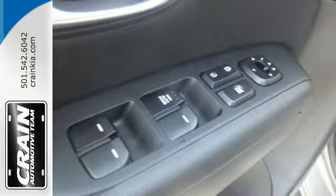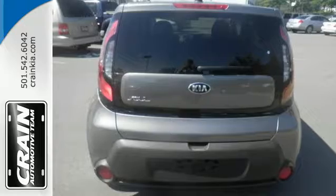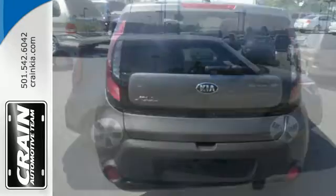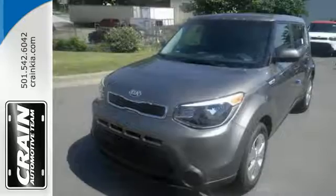Stay safe and in control with Hill Start Assist, vehicle stability management, multiple airbags, a multifunction steering wheel, and FlexSteer. This super cool Soul gives you the space and fuel efficiency you crave.